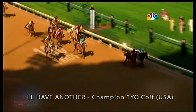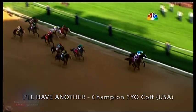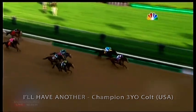I Love Another Color, Moody Meister, Dullahan on the far outside. Here's the wire. I'll Have Another has won the Kentucky Derby.